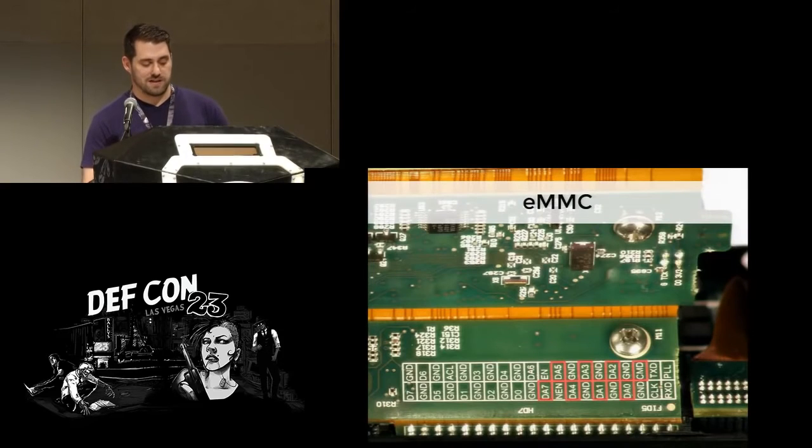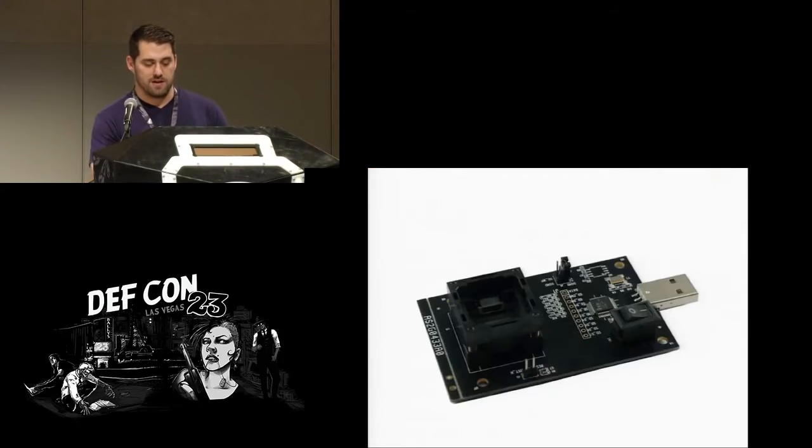So they saw this silk screening and said, hey, these pins look familiar. These look like actually eMMC access pins. So that DA0 to DA7 maps directly to accessing an eMMC chip. They called around a couple of their friends after trying a few other things to try and get it. One of their friends happened to have this.